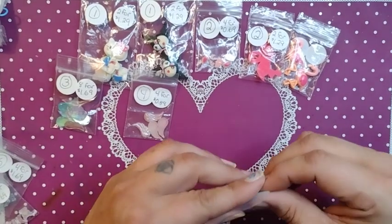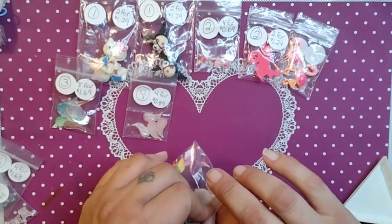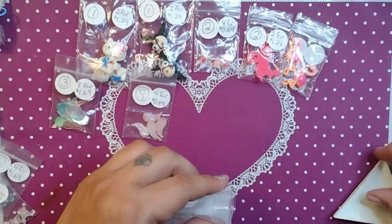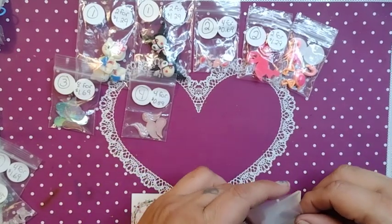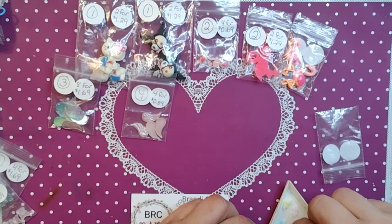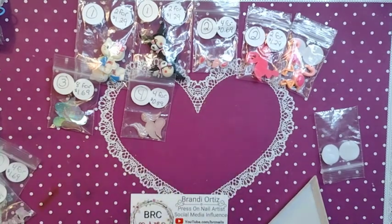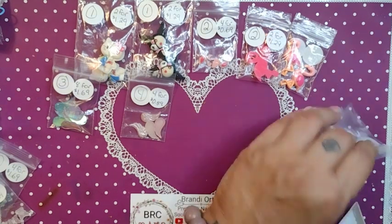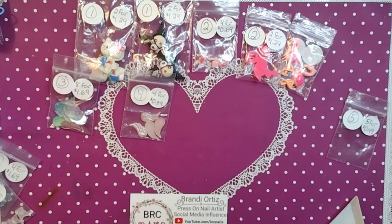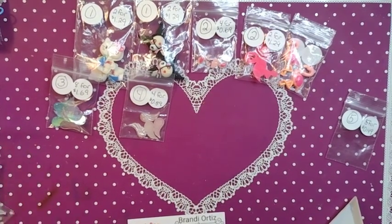Let me see, number 5 is heart wings. Heart with wings, glow, small, multicolor, 15 by 5. Oh, these are so little. And these glow in the dark. Let's put these in here. 15 by 5, these are 5 for $0.49. Oh my goodness, that is a great deal right there. That is a steal.